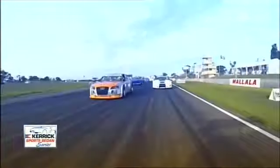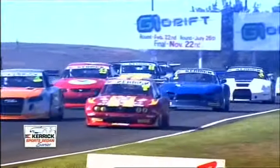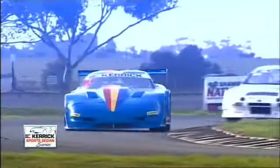The field is an eclectic bunch of both man and machinery, including the 7-time champion Tony Ricciardello and his long-time Audi driving rival Darren Hossack, and it's one of the great rivalries in sport. But don't count out anyone in this field made of power, performance and a huge amount of passion. This is the Kerrick Sports Sedan National Series.